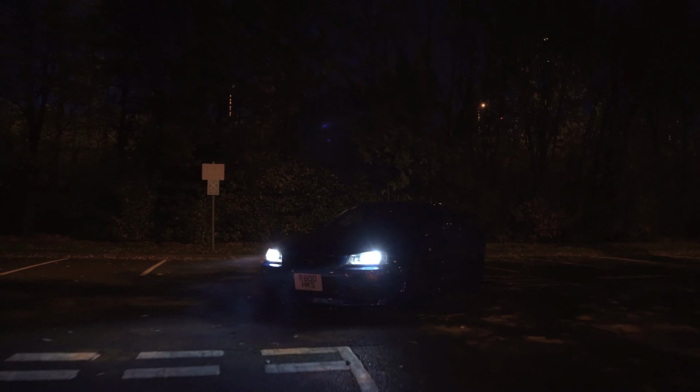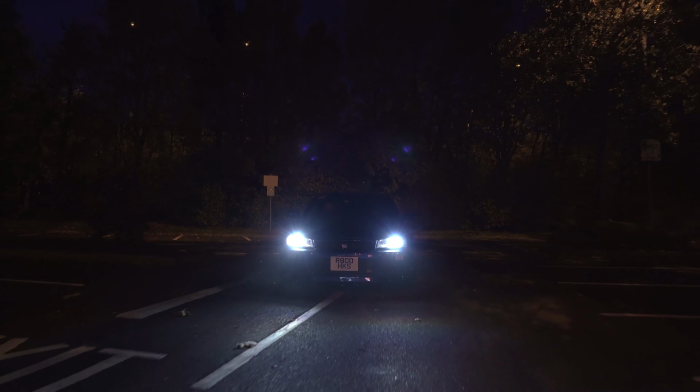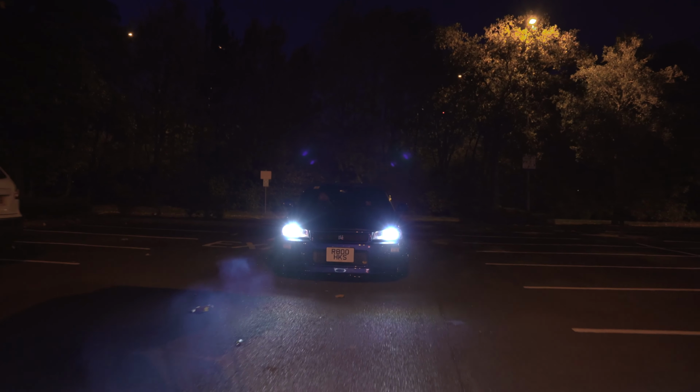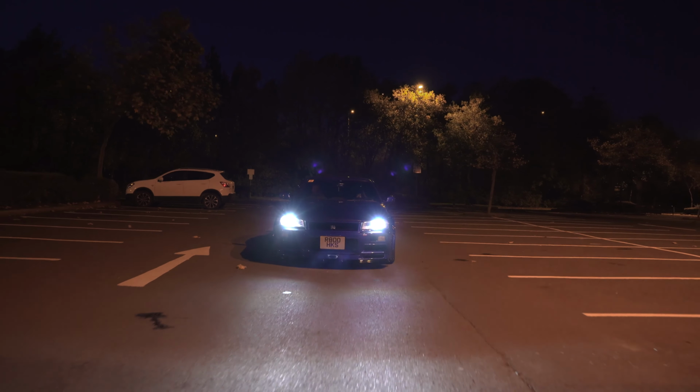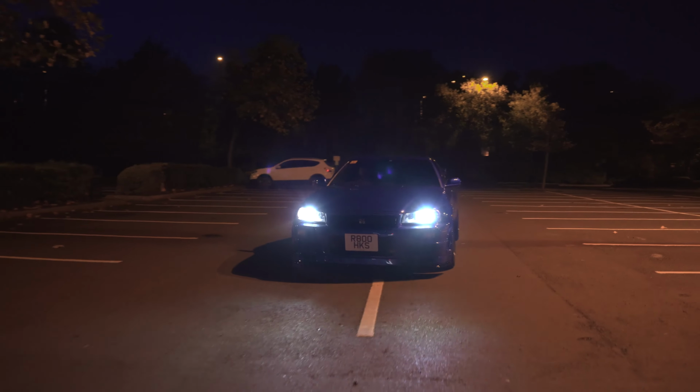Yeah. So I'm doing a voiceover for this because it was really difficult for me to film and talk at the same time, especially when I was trying to concentrate on getting the shots out of the back of the transporter. Yeah. Just circle around so that there's no speed bumps that we can go over.